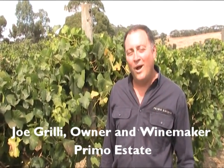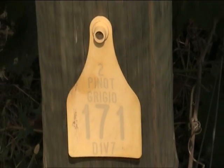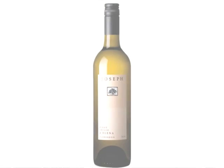We're in the Joseph Pinot Grigio 1 hectare patch in our Clarendon vineyard. We're at 250 metres of altitude, so the nights are cool, and that's very important for this grape. This patch was planted in the first week of September 1998 when our daughter Eleanor was born, so a very important wine and a very important parcel of vineyard for us, and that's why we call it the Joseph Pinot Grigio d'Eleanor.